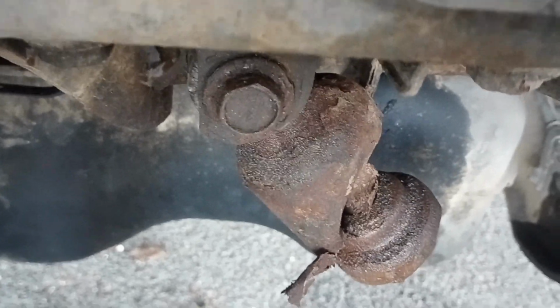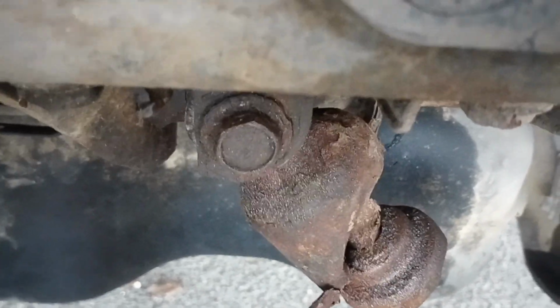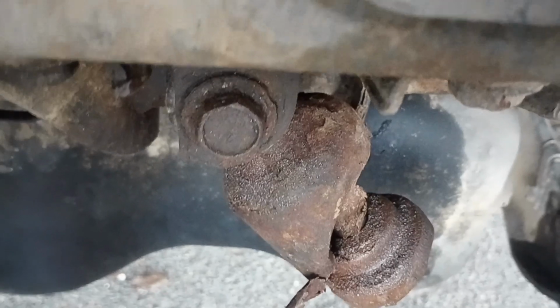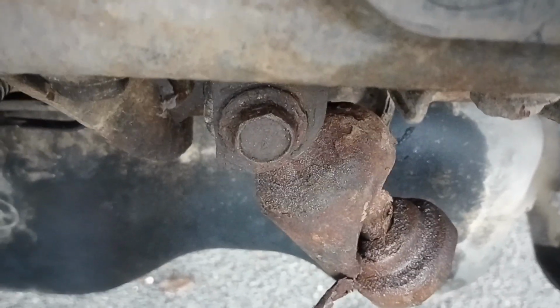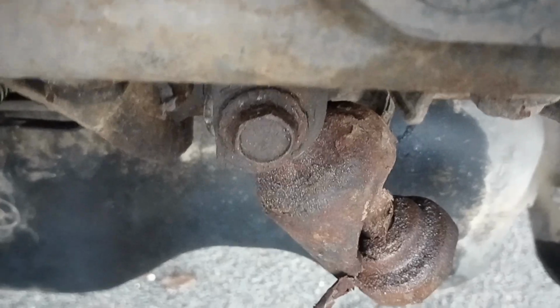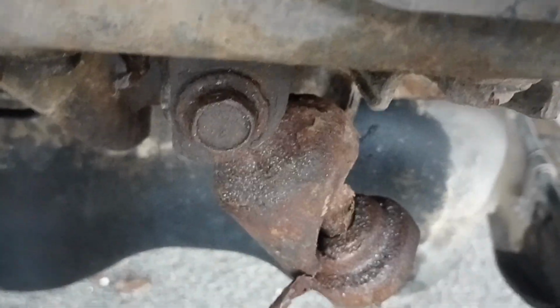Don't know if that's going to be possible. With all the problems I've been having, it wouldn't surprise me if it doesn't work. And I haven't even touched the other side yet. But anyway, I'm going to hit this with some more penetrating oil or WD-40 or whatever, and wait for my breaker bar to come, and we'll see what happens.